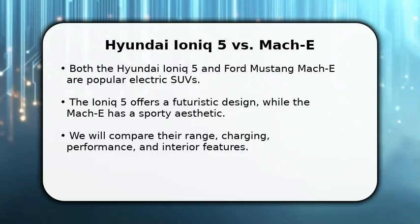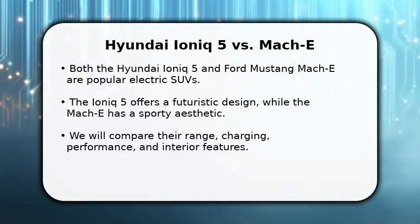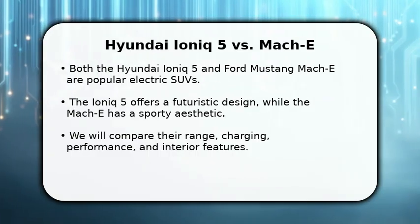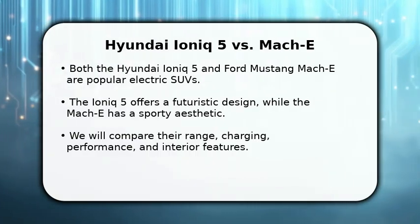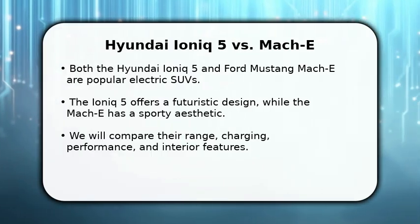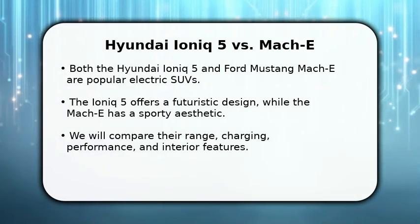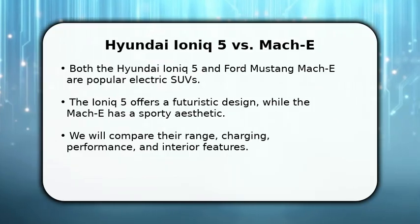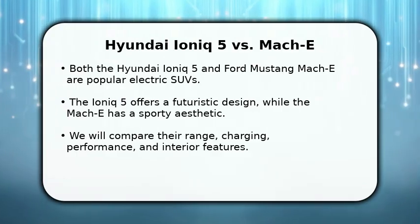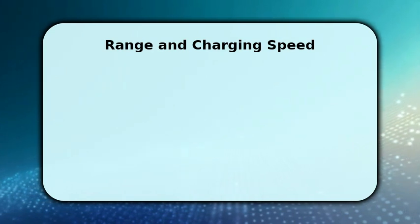In this video, I will compare the Hyundai Ioniq 5 versus the Mustang Mach-E. We'll explore how these two electric SUVs stack up against each other in key areas. You'll learn about their driving range, how quickly they charge, their acceleration capabilities, and what their interiors offer. This comparison will help you decide which electric vehicle best fits your lifestyle and driving needs, providing a clear overview of their strengths.